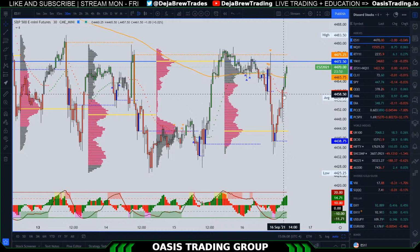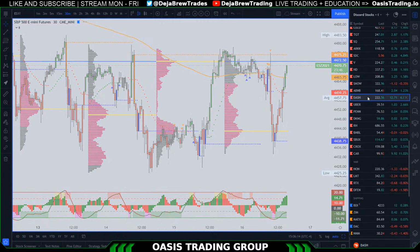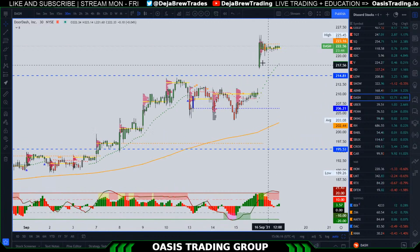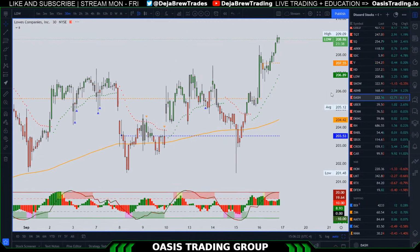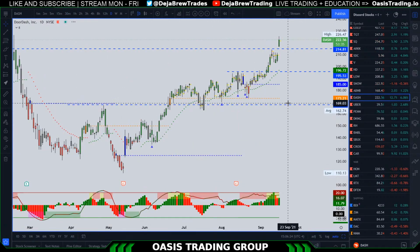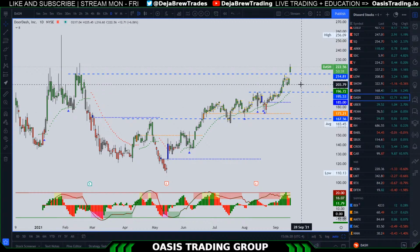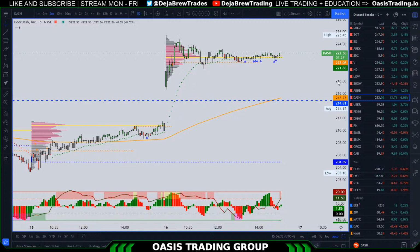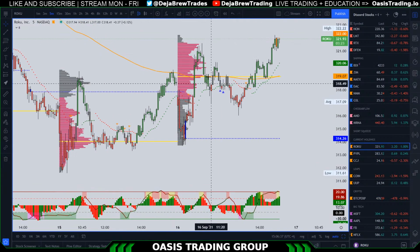I just locked in gains on my Lowe's position. Nice. DoorDash still doing pretty good. Nice little flag. Oh, dude, look at the gap up on that thing. DoorDash is clean. It's the best decision I made. Probably gonna go to 230, to be honest. Remember I told you I closed all my Uber shares and put it into DoorDash instead?